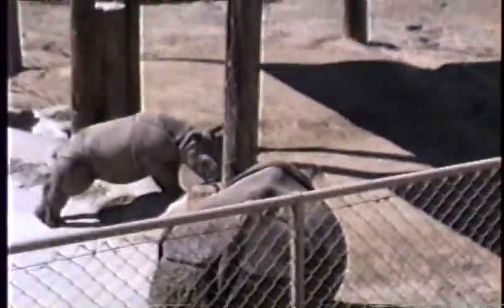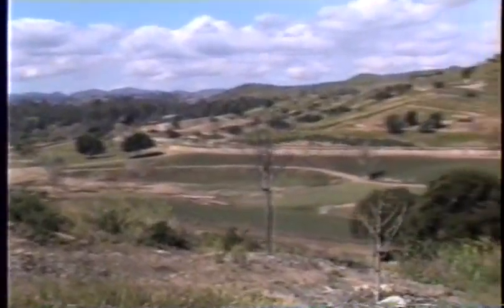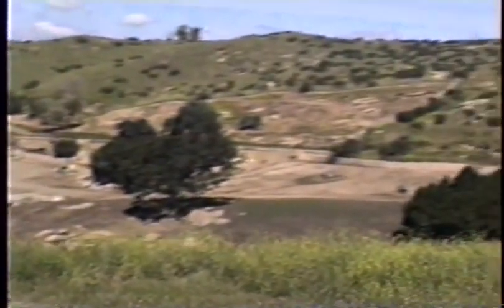All the giraffes, we do pull the females into the barn as they get closer to their due date, and that way we can monitor their condition. Right of it, the set of twins heading up the hill. They were born here in October.